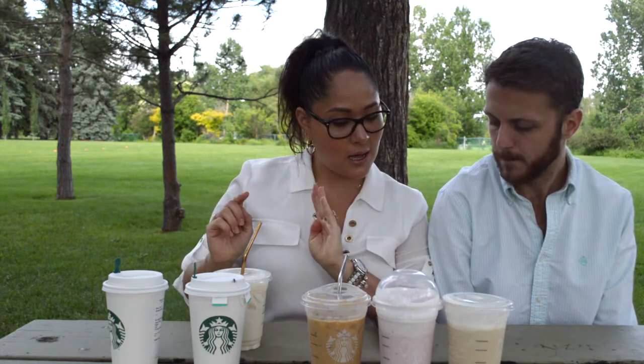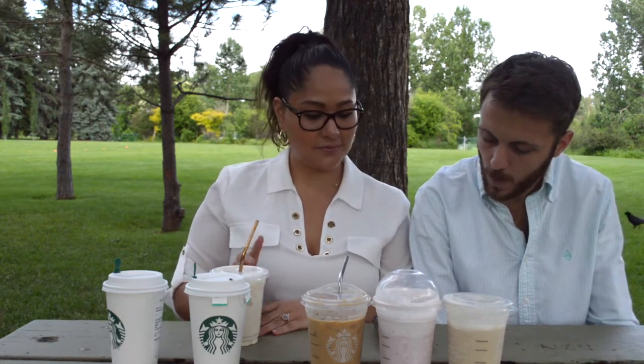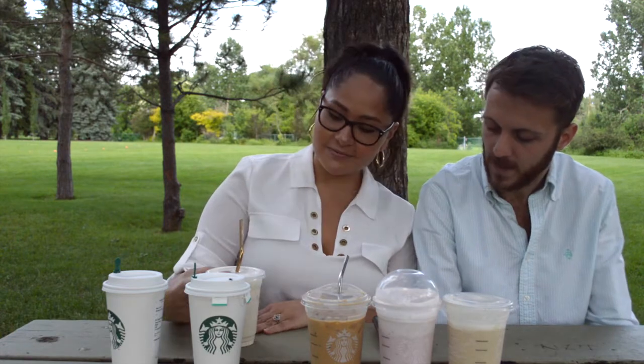Our fourth drink we're gonna taste is a white tea drink, and I'm really excited about it. I read a lot of reviews of this and apparently it's so good. So it's a white tea drink. It's unsweetened peach citrus white tea, no water, no classic syrup, splash of heavy whipping cream, 2 pumps sugar-free vanilla, and light ice. Okay, let's try it out.